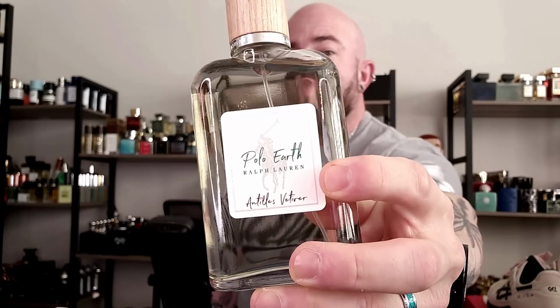This is such a great fragrance, so much so that it really makes me want to try the others, because I feel like I started with a really safe pick here. It was just a random spotting, like, I'll be damned, what the hell, I'll give it a shot. Happens to me all the time. It's how I built the majority of this collection. I blind buy all kinds of stuff. Worked out. Ended up being one of my favorite cheapie pickups of the year. It's Polo Earth, Antilles Vetiver.